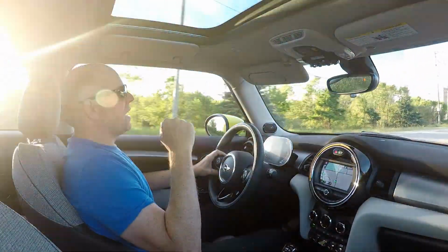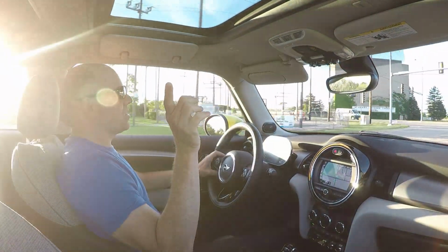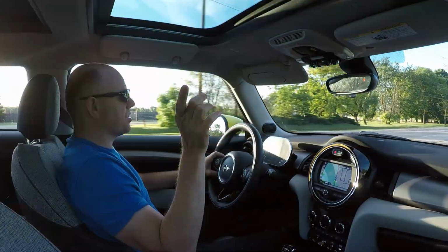So that's one thing. This side shade is awesome, but there is not one on the passenger side. There's just a grab handle. I wish that there was a separate shade like this on the passenger side.